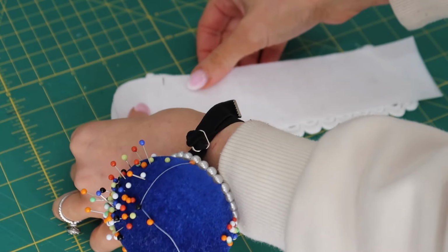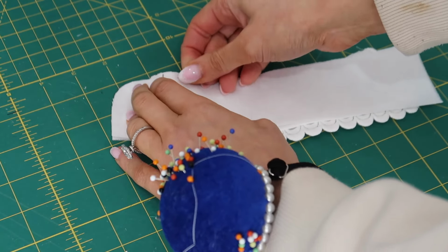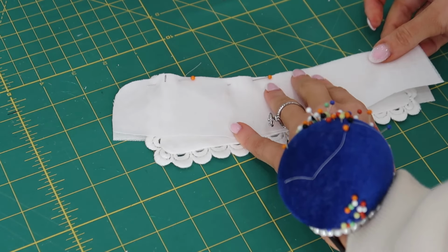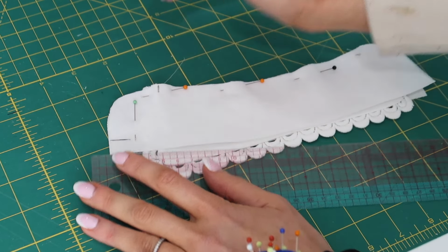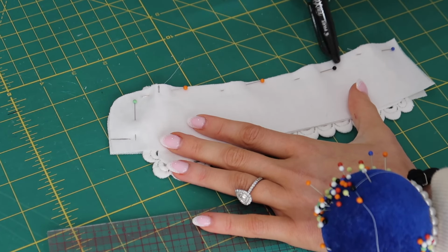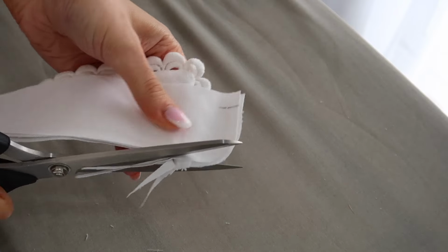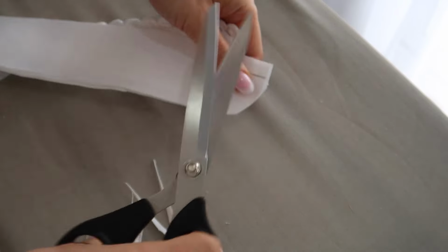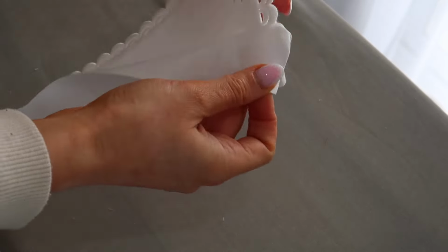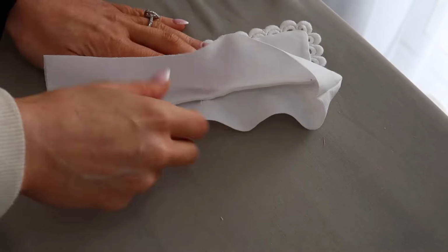We're then going to place the other collar stand piece, again with the right sides facing the collar, straight on top. So essentially we have our collar stand pieces with the right sides facing and the collar is sandwiched in between. We're then going to stitch along this upper edge down to the curved side of the collar stand, and we're just going to leave a 1 centimeter gap at this edge. We do not stitch along the lower edge or the back of the collar stand, and the seam allowance is 1 centimeter. We can then turn the collar stand right sides out and give it a really good press.